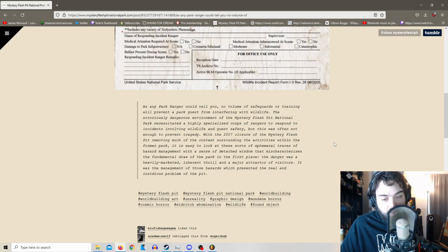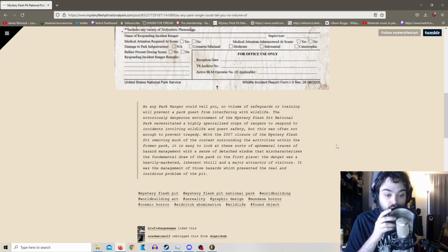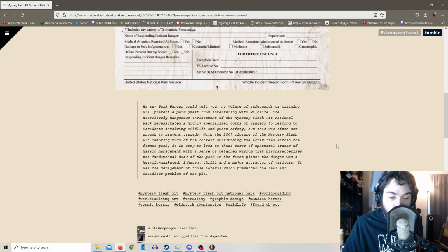With the 2007 closure of the Mystery Flesh Pit, removing most of the context surrounding the activities within the former park, it's easy to look at these sorts of ephemeral traces of hazard management with a sense of detached wisdom that mischaracterizes the fundamental draw of the park in the first place. The danger was heavily marketed, inherent thrill and major attraction to visitors. It was management of those hazards which presented the real insidious problem of the pit.